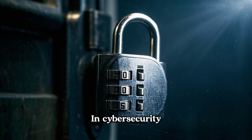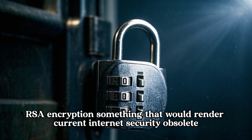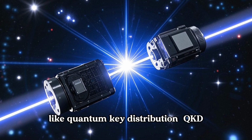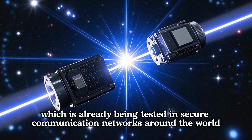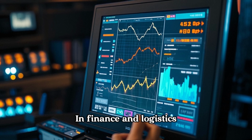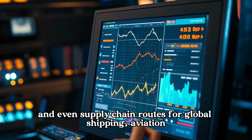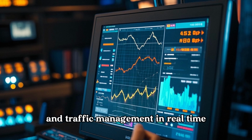In cybersecurity, quantum computers could eventually break RSA encryption, something that would render current internet security obsolete. But quantum cryptography offers new defenses too, like quantum key distribution (QKD), which is already being tested in secure communication networks around the world. In finance and logistics, quantum algorithms will optimize portfolio strategies, risk assessment, and even supply chain routes for global shipping, aviation, and traffic management in real time.